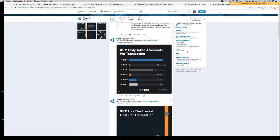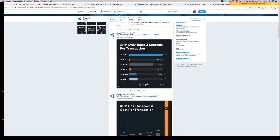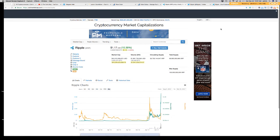Right now, if you look at their Twitter page, they have a few graphics here about Ripple. They're talking about Ripple only takes 3 seconds per transaction. Compare it to Bitcoin, Ethereum, Bitcoin Cash, and some of the other cryptocurrencies out there. As you can see here right now, Ripple is at $1.17. It is up 10.39%. So I remember, a year ago, Ripple was about 0.02 cents.